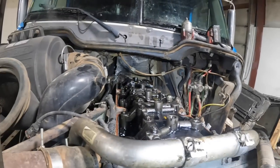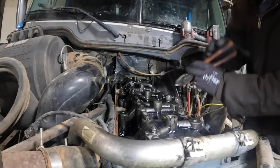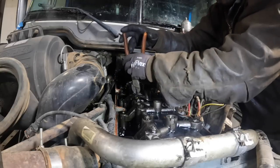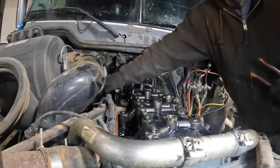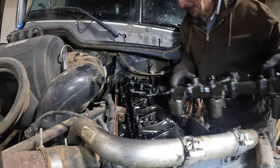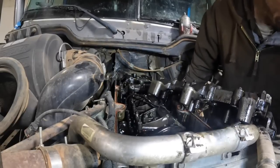Okay, let me get this. I'm trying to figure out where I'm gonna set this camera. I'm gonna put it around in here somewhere for now. Something come undone in there. Okay, let me get this jig head off the top here.